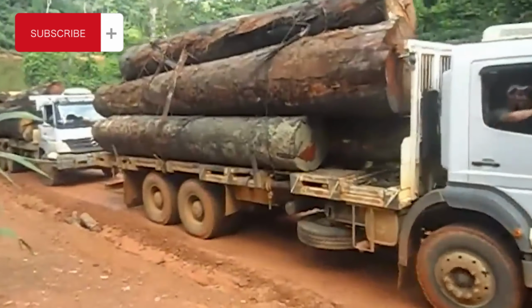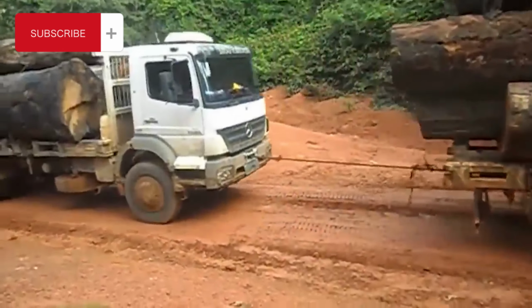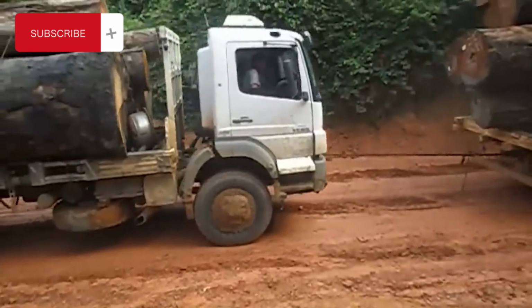A truck carrying a huge amount of wood is dragging an equally large truck carrying wood behind it, speeding very fast to gain momentum to go over the steep road.